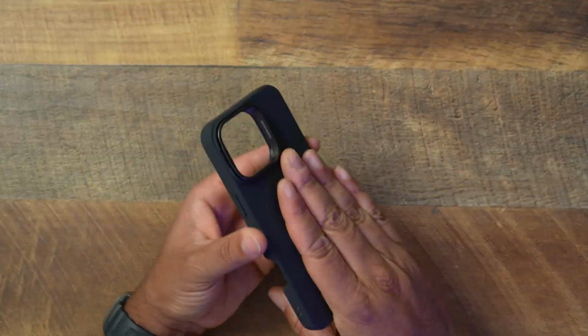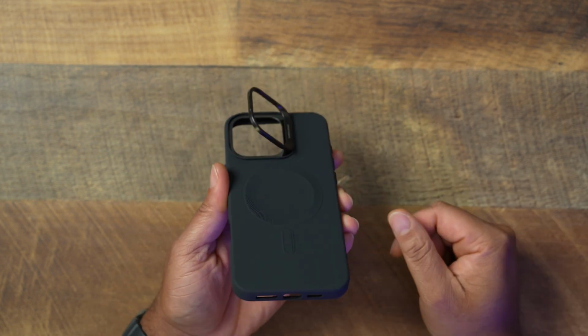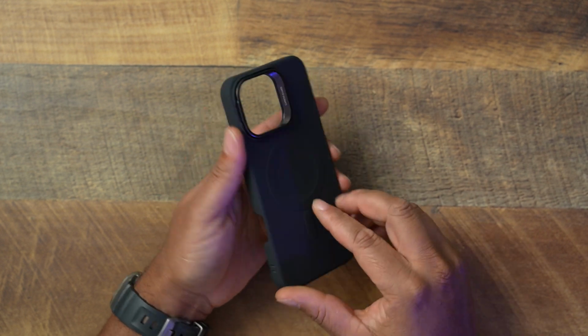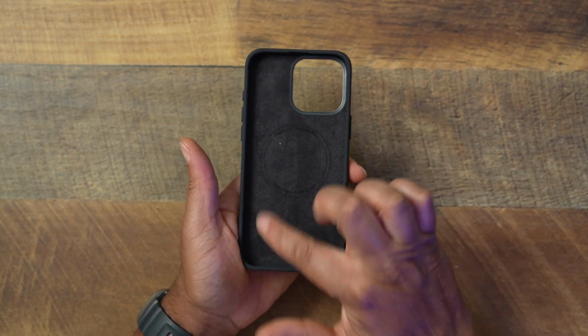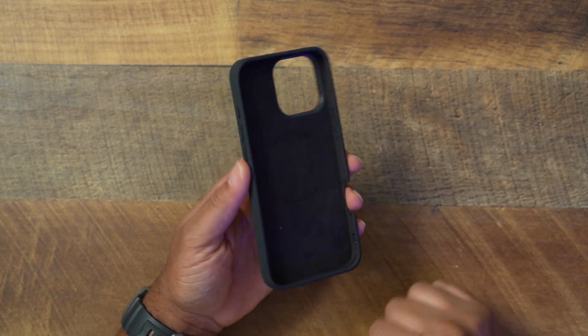All right, let's just be real. This is going to be the ESR silicone case with the kickstand when it comes to the camera lens protector. So what I like about this case, man, you're going to get that nice soft lining on the inside. As you can see right here with my finger, you can see that nice soft lining. You're going to get your MagSafe.